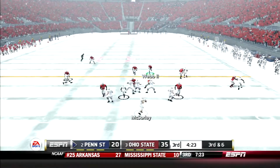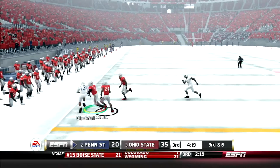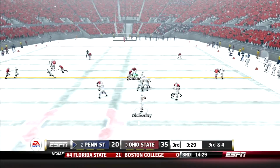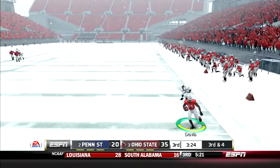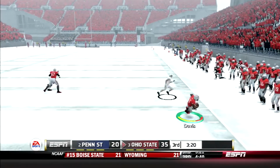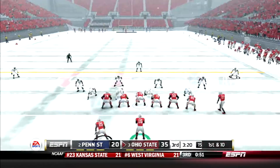Penn State looks to get it going again. Here's McSorley dropping back. He finds Blacknall for a 10-yard pickup on the sideline. Later in the drive, McSorley drops back, has all kinds of time to throw. He looks to the sidelines, but is picked off by Wayne Davis. And Davis has nothing but white field in front of him. He tries to hit a step-back juke and ends up stepping out of bounds. Still, the Buckeyes with great field position.